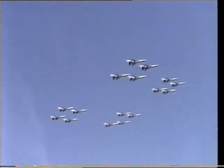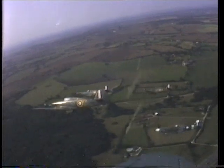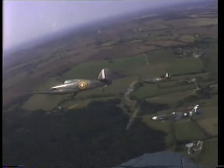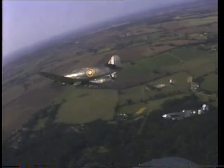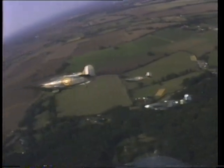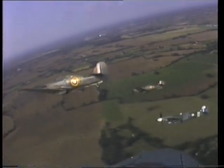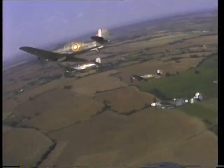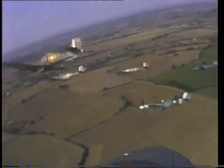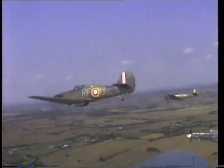An impressive and very potent group indeed. 16 Tornadoes capable of around the collective punch of the whole of 11 Group in 1940. And from that era, the heroes of the hour, the Spitfires and Hurricanes, who will be first along the Mall today, all flown by the Battle of Britain Memorial Flight's pilots, who managed to squeeze this privileged job on top of their regular service duties.